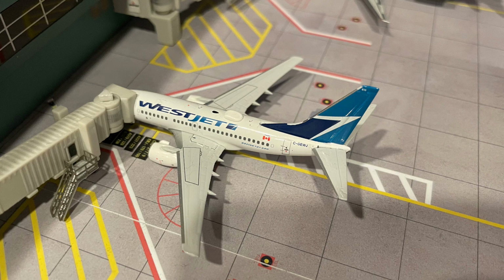So yeah, I would definitely like to see a WestJet 737-700 released by NG models, not only so I could use it in this update, but it would prove very useful in my modern day updates as well.